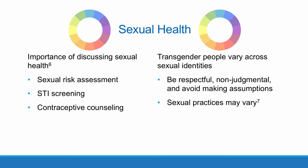A survey of transmasculine individuals noted that top-rated health concerns were desirability, sex drive, sexual assault or coercion, and pregnancy. Keep in mind that terms we are used to using in the context of cisgender people may fall short with transgender patients. For example, if you want to know if a trans man is having receptive vaginal sex, you'll likely need to ask that exact question, instead of only asking if he is having sex with men or women.